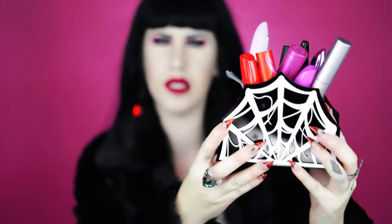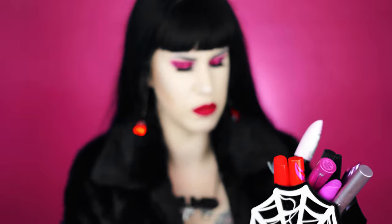You guys know I love my makeup, and what I love even more is cool looking things to put my makeup in. So this is just awesome. It's so sturdy as well. It's a bit dusty. I should have cleaned that before the video, but that's what you get when you sit it on your vanity for six months.